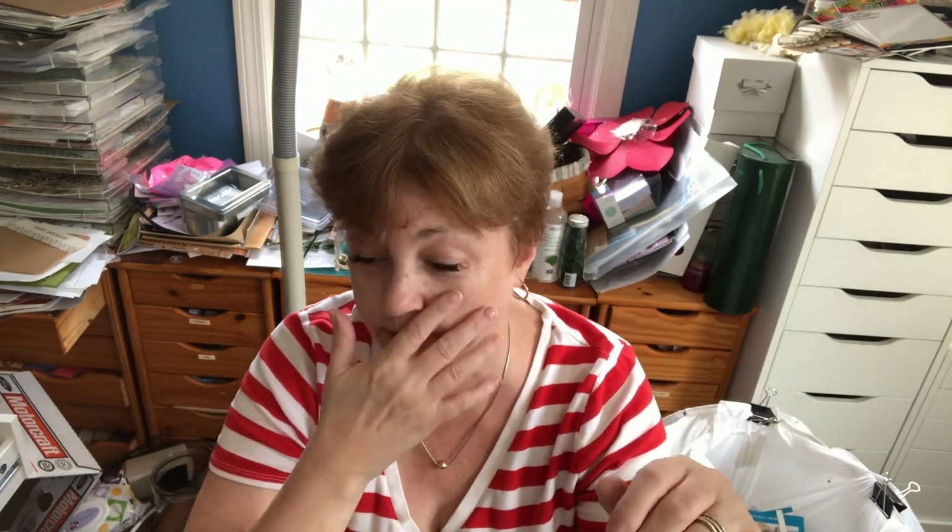And Stampin' Up! has this big convention coming up in November, which is my birthday, and maybe I should get that for a gift. But it's in Orlando, Florida, and clearly, I just can't do that. That would be so unfair. And my husband would say, if you want to go, you go. And he works so hard that I could never, ever do that to him.